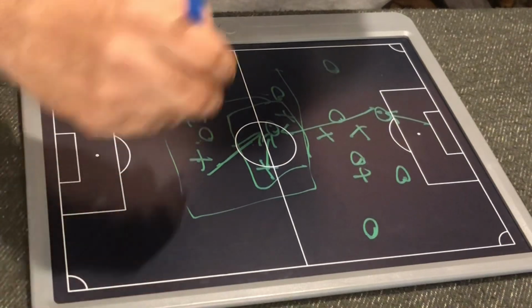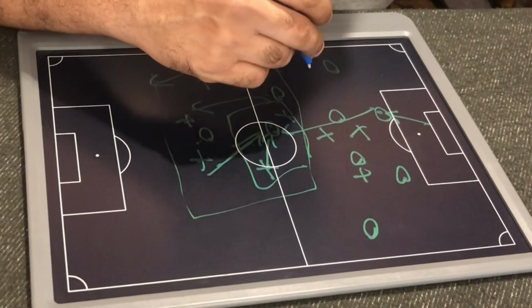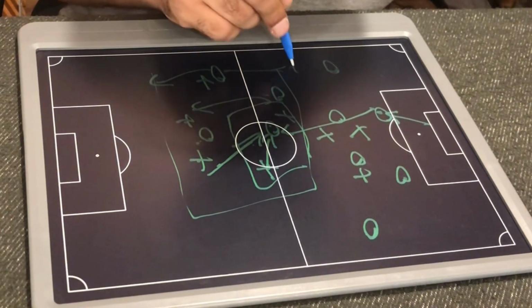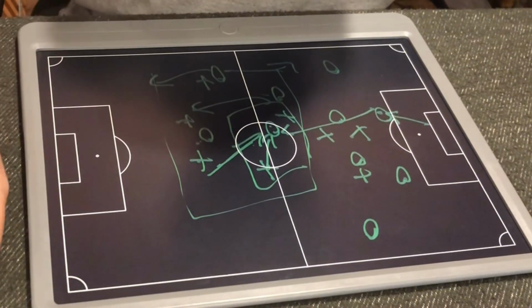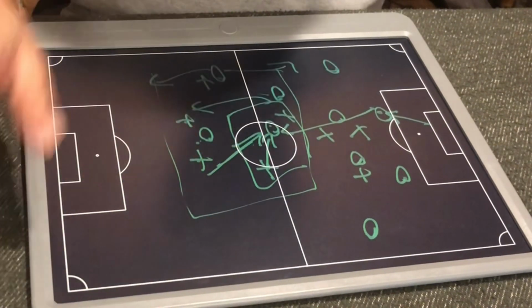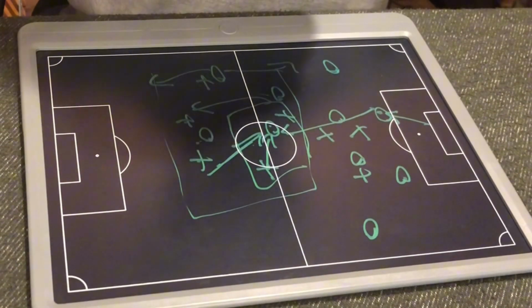So the wingers basically were involved in the deep build-up. And because of that, there was a lack of involvement in the attack, and that's how Liverpool's 4-2-4, a very compact one, dominated the game for Liverpool.